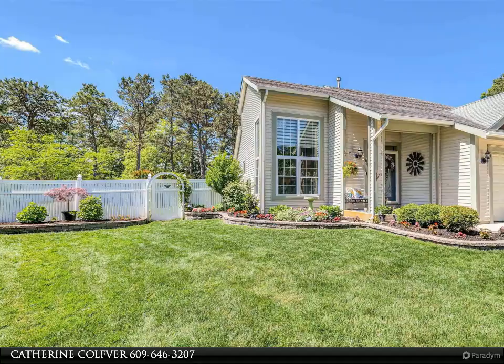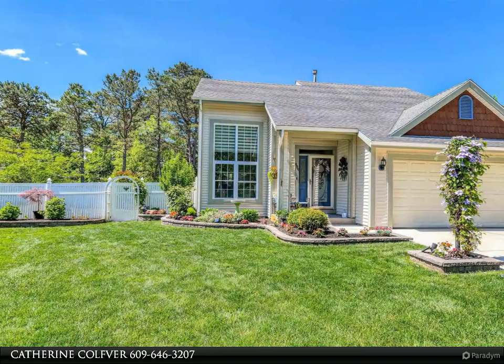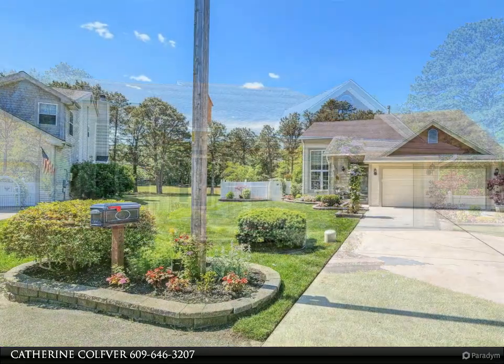Do not miss out on this amazing home located in Smithville. This 3-bed 2-bath 2-story home has been very well maintained with numerous upgrades throughout. The downstairs has beautiful vinyl plank flooring and is freshly painted.